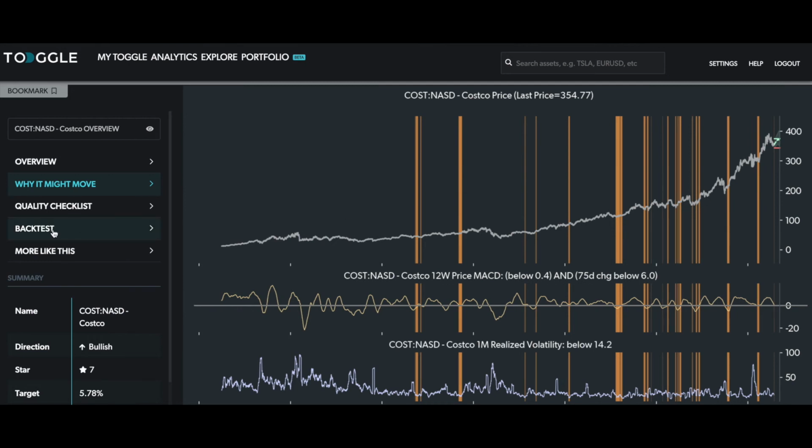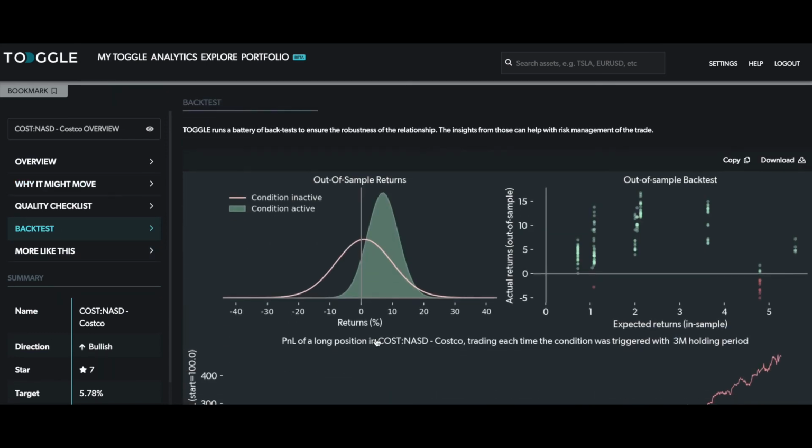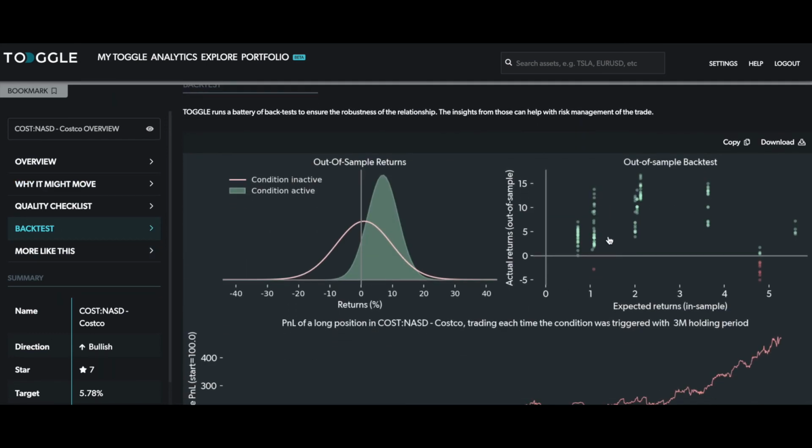And so to verify this, we click here on the back test, where the system shows you the actual returns after those 19 episodes. What it basically does is it looks back through those episodes, then looks at the trading windows around those episodes and effectively shows you the returns subsequent to that, again in similar occasions to today's. You can see that the risk reward is quite compelling. The upside is occasionally all the way up to 15%, whereas the downside seems to have been largely contained to below 5%.